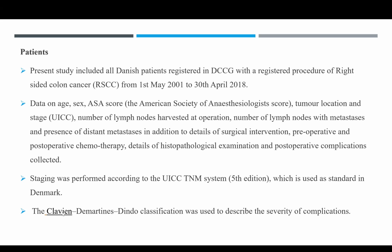Sure, sir. It is used to rank the severity of surgical complications. In grade 1, it is usually a deviation from the normal postoperative course without the need of pharmacological treatment.